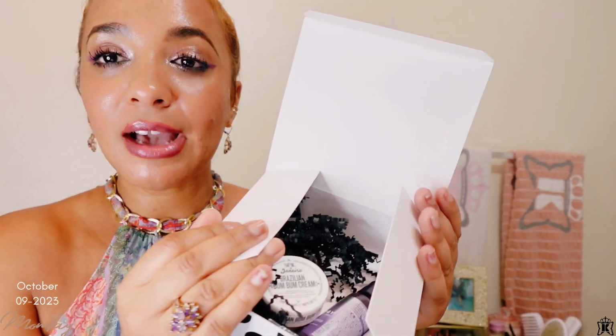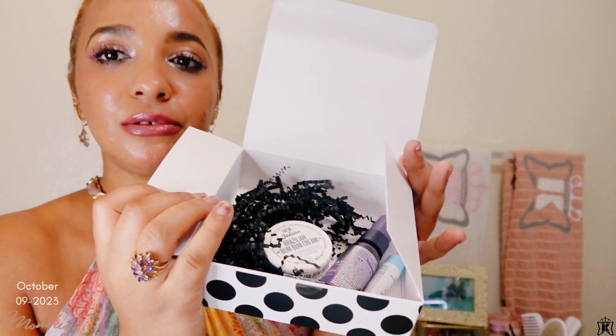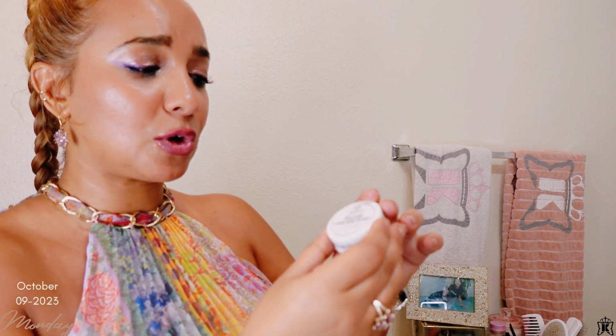Okay, so they got me this pretty little box. It has the Bum Bum Cream Brazilian. Oh my goodness, I'm so sorry. I need to drink water. I'm back, I'm better. I was kind of choking on myself. Anyway, moving right along. So this is the box.